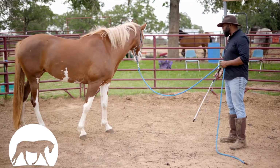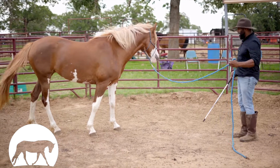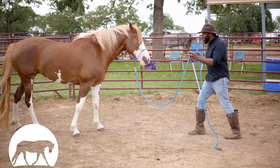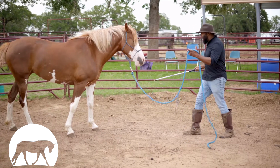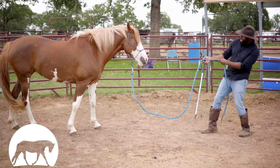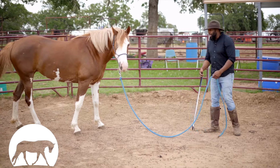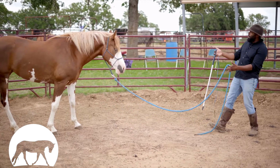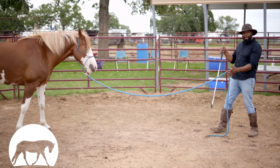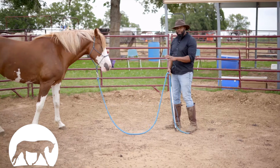So first thing is, number one, when we ask our horse to back up, we want to make sure that we are in a forward position, that we are putting pressure towards them. You see how my body language is saying back up, okay? I see a lot of people backing up their horse and they kind of lean back like this as they're adding pressure. And if I lean back like this, I'm actually going to end up maybe even influencing my pony to come forward towards me, okay? She's actually doing a pretty good job of not coming forward towards me.